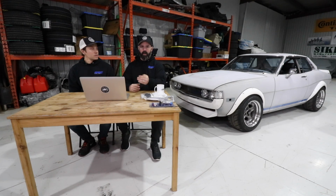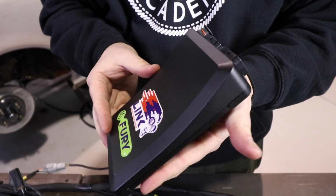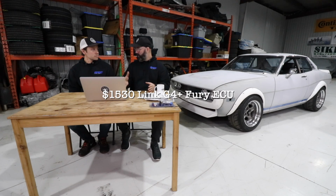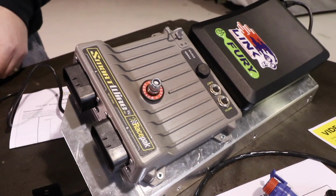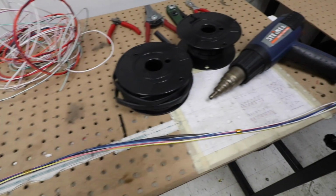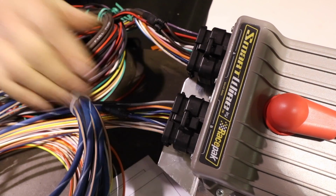So we went a little bigger than that. We went to the Link Fury ECU, which is kind of like their motorsports grade higher end ECU, which I think you can get on eBay for about $1,500. So between the harness and the ECU, I'm maybe $2,500 into it. I also went with the SmartWire street setup, which is a solid state PDM. It's a $2,000 unit, but it means I've got no fuses in this car. I've got completely pretty awesome bulletproof wiring on the car.